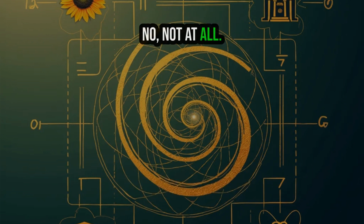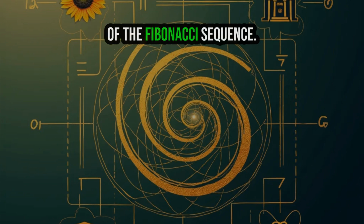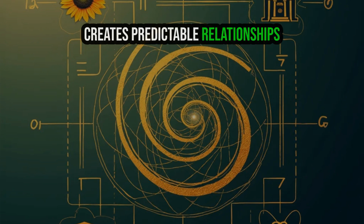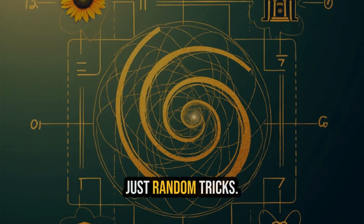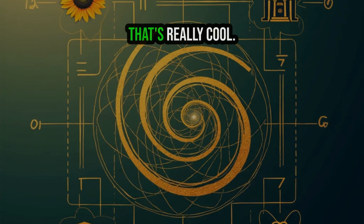No, not at all. This trick and others like it stem from the recursive nature of the Fibonacci sequence. So remember, each term is built from the ones before it. And this recursive structure creates predictable relationships between different parts of the sequence that we can exploit to make these calculations faster. So these shortcuts aren't just random tricks. They're based on the inherent structure of the sequence. That's really cool. Pretty neat.